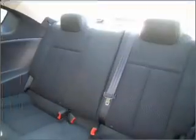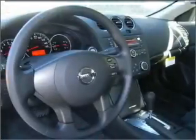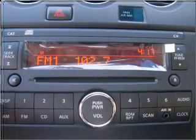this amazing ride. Air conditioning, power door locks, power windows, power steering, cruise control, power mirrors, an alarm system, an AM/FM stereo with a CD player.